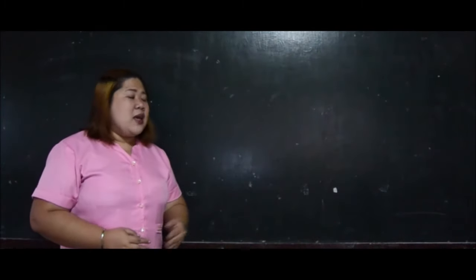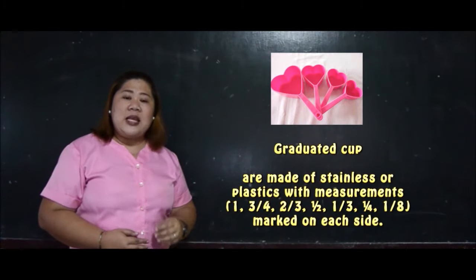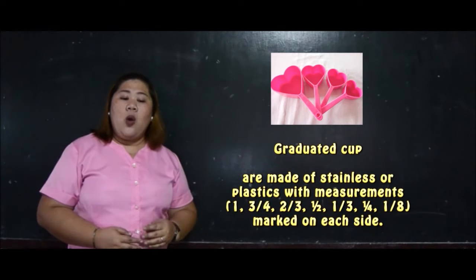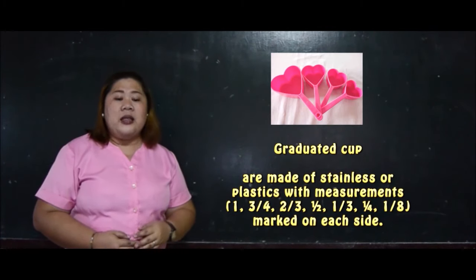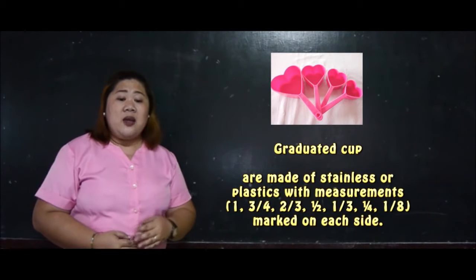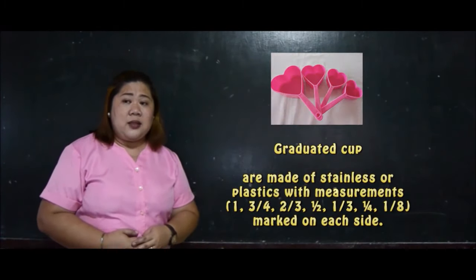The next is the graduated cup. They are made of stainless steel or plastic with measurements of 1, 3/4, 2/3, 1/2, 1/3, 1/4, and 1/8 marked on each side. Before, a graduated cup was used to measure only the dry ingredients. But nowadays, it can also be used in measuring liquid ingredients.